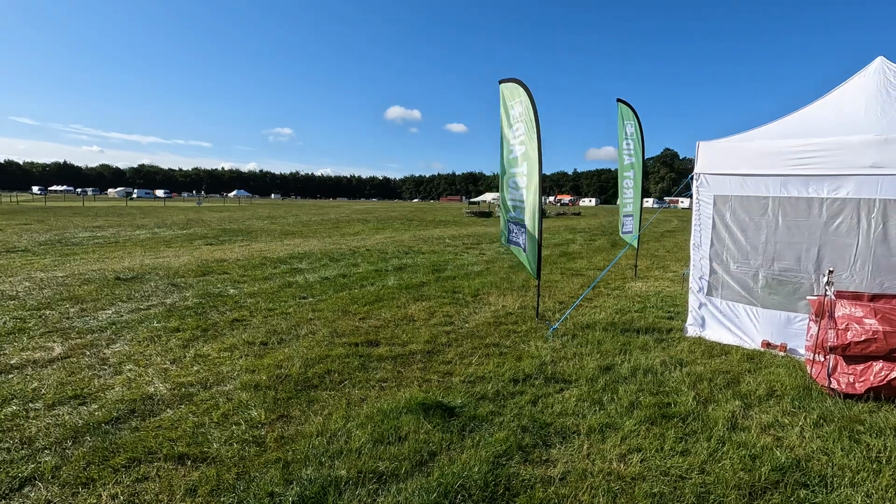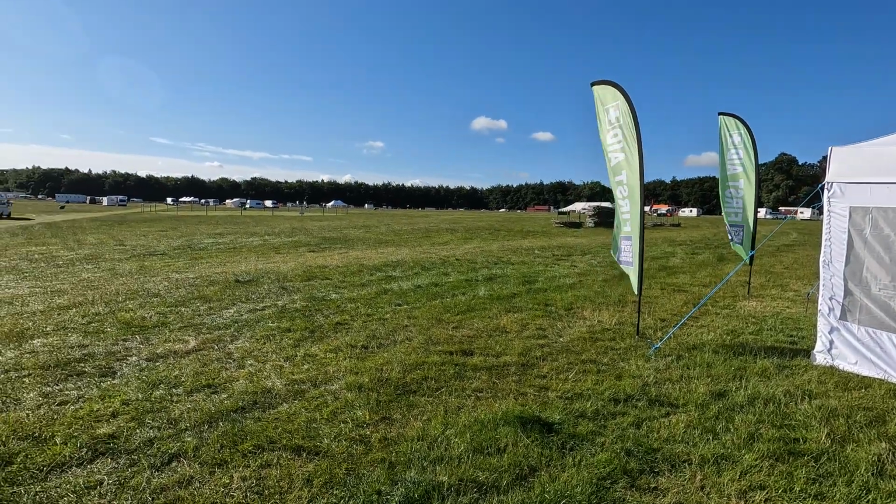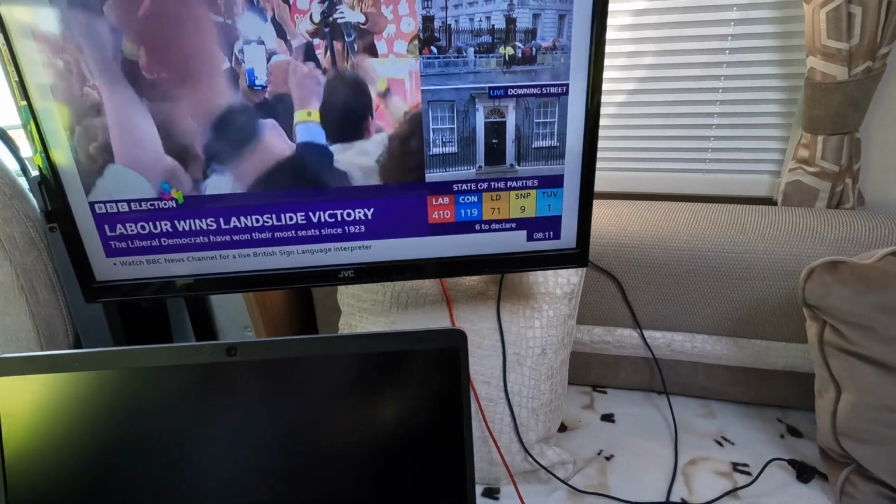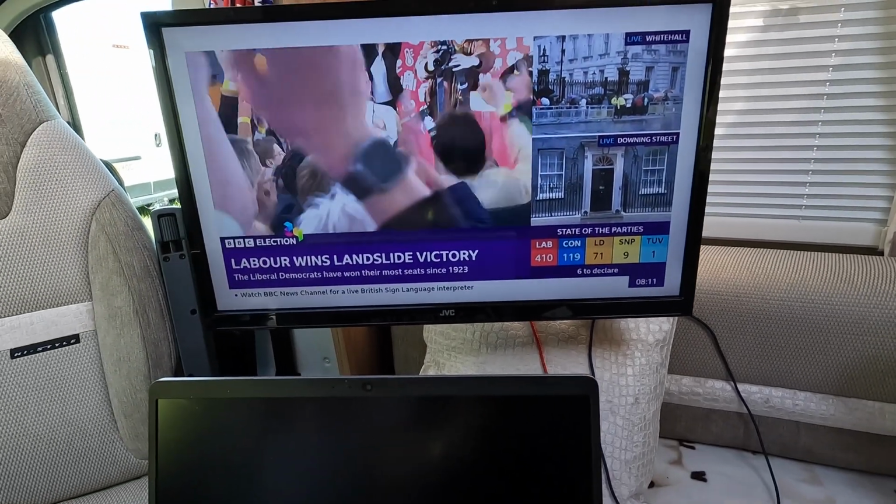I'm here in a work capacity as site medic. Came up here last night because cover's needed for the staff and the crew getting things ready. Woke up at 3 o'clock in the morning to watch the election results coming in. So not really too much of a surprise, but one or two in the early hours of the morning. So we're getting ready for the second day of our cover, which is when a lot of the vehicles are going to start arriving ahead of the main event Saturday and Sunday.